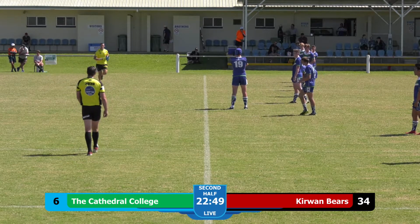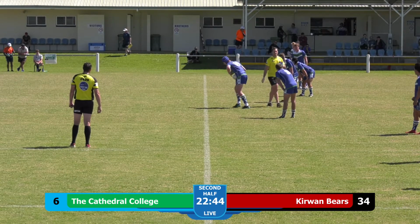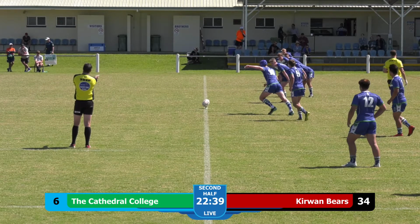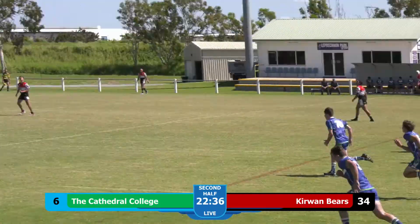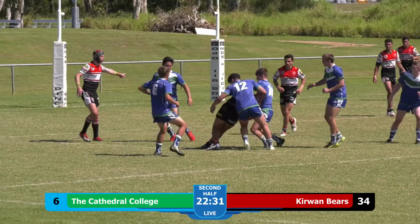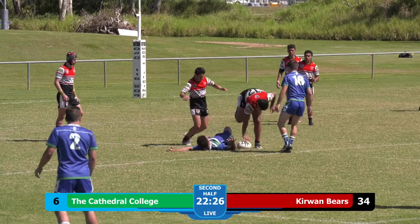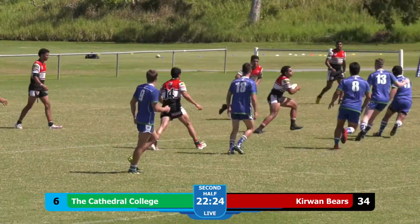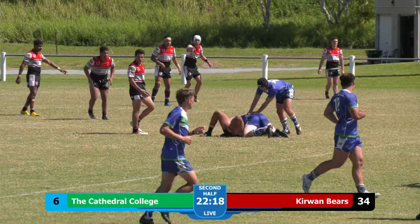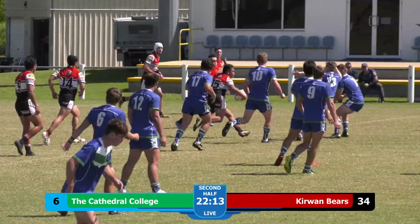Righto, so Taylor's failed to convert, and Kirwan Bears sit on 34 points to 6 as Geiger will take the restart. Has Samida. Taylor receives it 20 metres out from his own line. Passes on to Nene. Kirwan Bears hit up the middle third. They're going to keep going over to the left-hand side of the field.